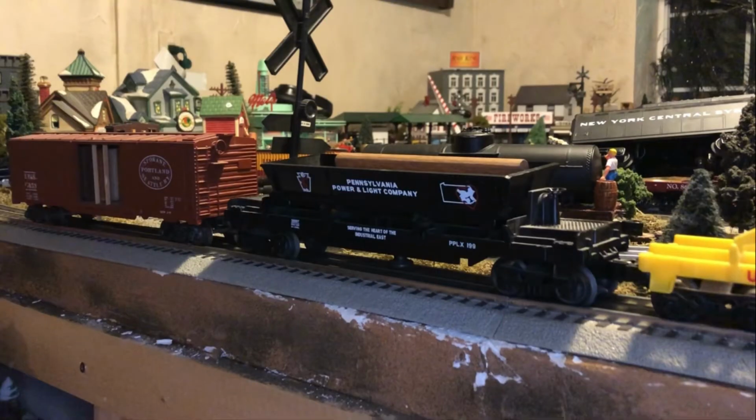The second to last car here is a Pennsylvania Power and Light Company coal dump car that I've turned into a logging dump car. This is my main logging dump car I use in all my logging trains normally. I love the black paint scheme it has, and I've had no problems with this car.